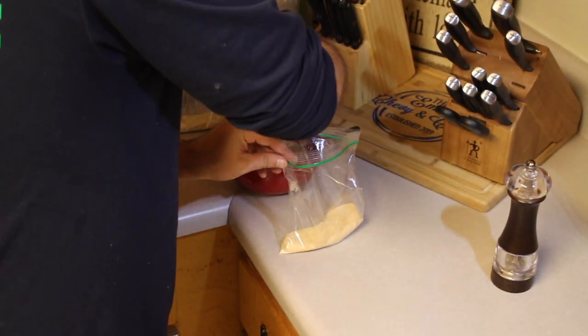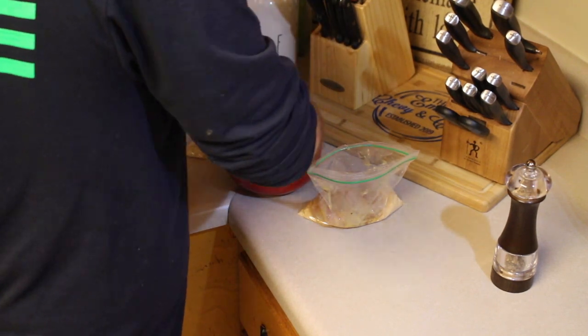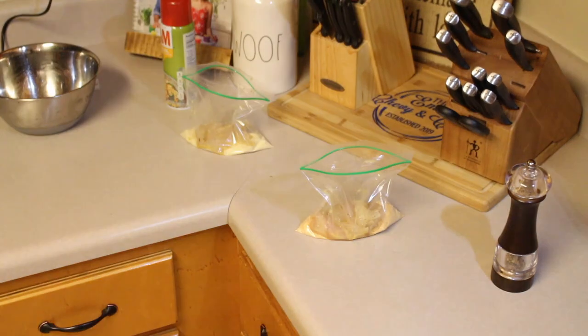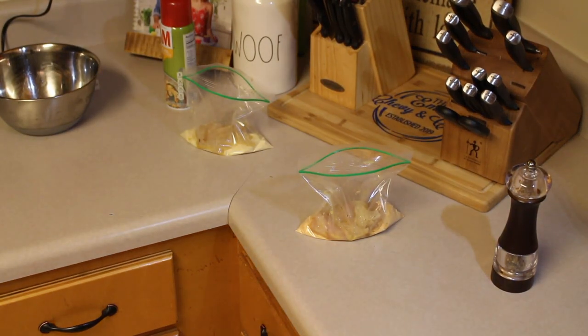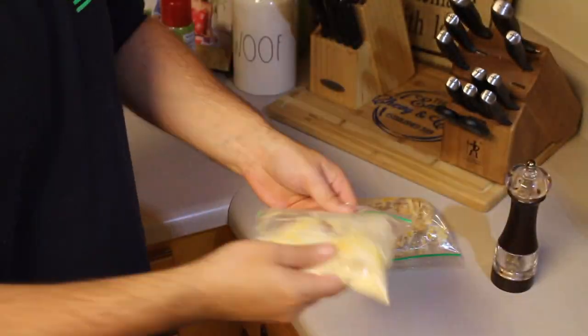All right, guys, so while it's preheating, we're gonna take those fillets that have been soaking in the egg wash, and we're gonna put them in the bags there with your batter. And then this is how you get the golden crispies. We're gonna shake it up real nice and make sure that all of it is coated.